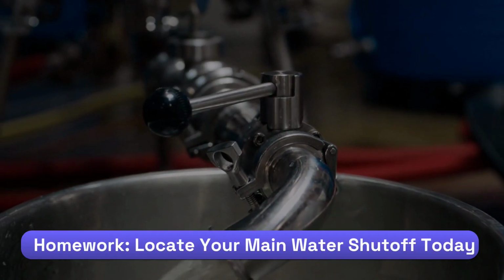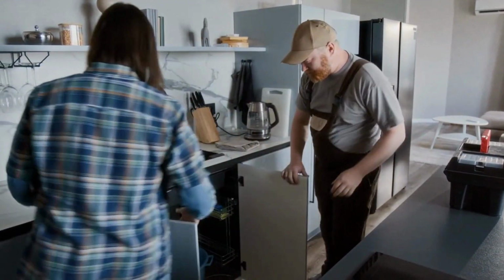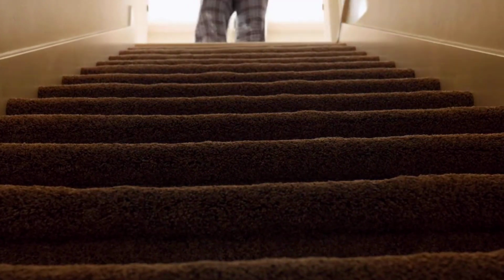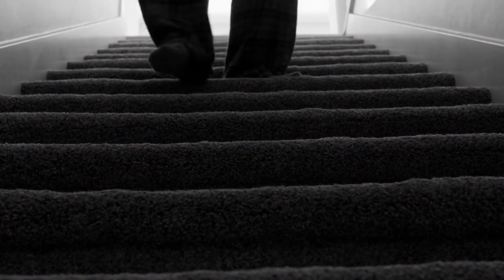And here is your first homework assignment. Go find it today, and make sure every adult in your home can find it too, because the moment you need it is the worst possible moment to go hunting for it.